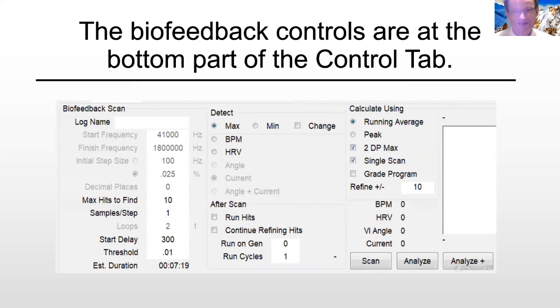Now, this is the kind of screen which gives most people a heart attack. Because when I first saw this screen, I thought there's too many numbers, there's too many things there, I don't fully understand what this is really all about.